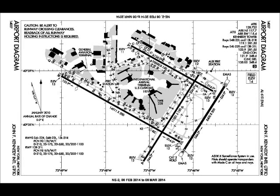Delta 475 heavy, cross runway 22 right, taxi right Bravo. Cross 22 right, right on Bravo, Delta 475. And Delta 475 heavy, you can monitor ground 121.9. Monitor ground 121.9, Delta 475. 796, left turn direct to SCORE, and you can contact me at departure. Good day. Left turn to SCORE, departure, good day.